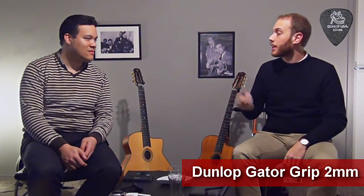So now we're up to my number 2 pick, my second favorite pick that I've ever used, and it's right here. It's your previous pick, this Dunlop 2mm Gator Grip. To me, this was the pick that I used forever, the one I used the longest, and I love it for the same reasons that you love it. It's cheap, it's not moving around when I hold it, and it's got a nice round edge that's not too round. It has a very nice mellow sound, and it's still a little thick, 2 millimeters.